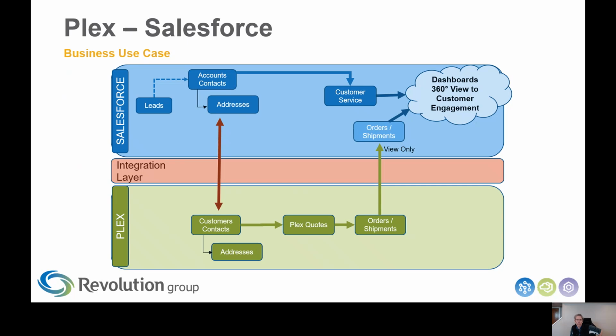This is a simple overview of the data that are shared between Plex and Salesforce. The big goal with the integration was to share enough data to complete the view of the customer engagement in Salesforce. We also wanted to simplify the user's experience by sharing enough data between applications so they could perform their daily jobs in either Salesforce or Plex, depending on their role in the company.